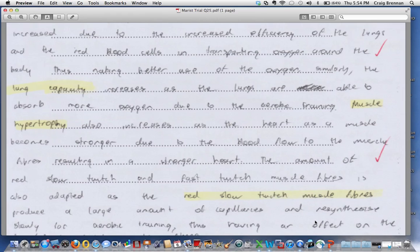And that's why. Talking about why, when we look at explain, is the why things may provide why and or how. Why is there an adaptation taking place? So well done.